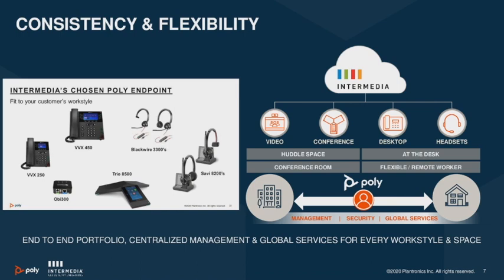Maybe not the ATA, but the rest of the technologies have different types of noise canceling technology based on the use case, based on the environment. And again, Brad will be highlighting and explaining how some of that technology works.